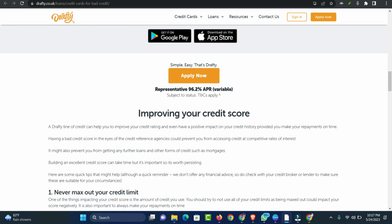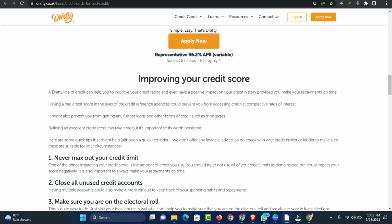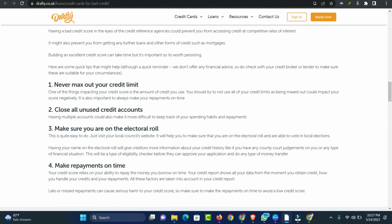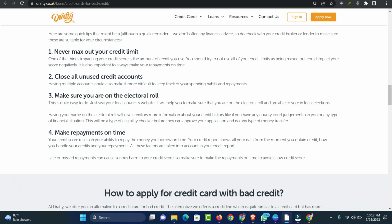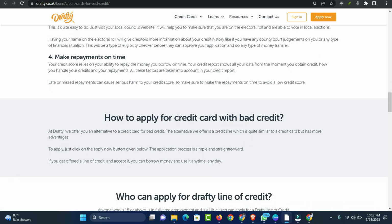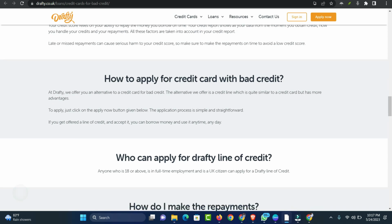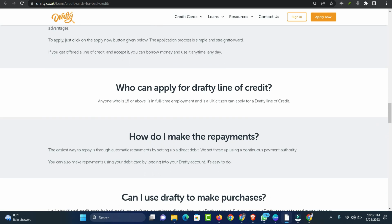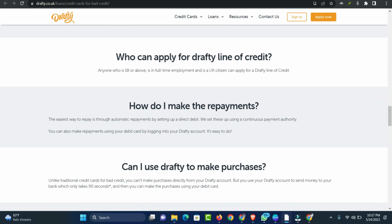Periodically, Drafty will review your credit limit. If your account is found to be in good standing and you meet the affordability requirements, Drafty may offer to increase your credit line to £5,000, with 30 days notice for you to accept the increase. If you don't accept it, your limit won't be changed. You can also ask Drafty to reduce your limit if you'd rather not have the temptation to borrow.